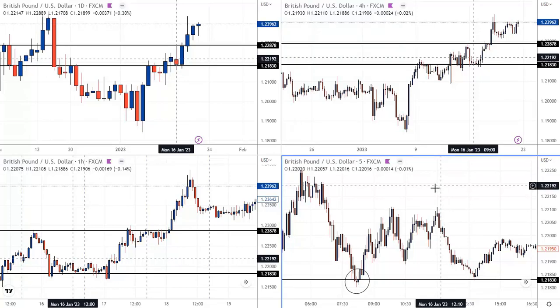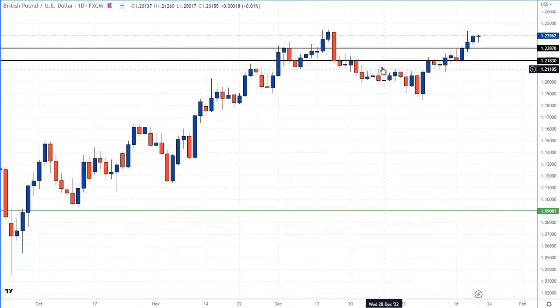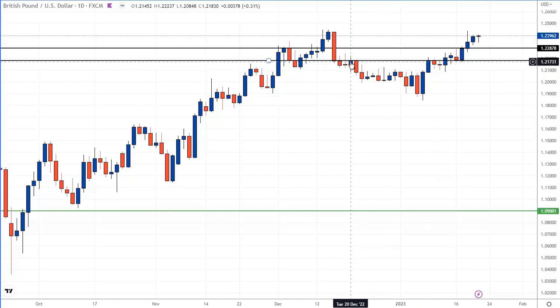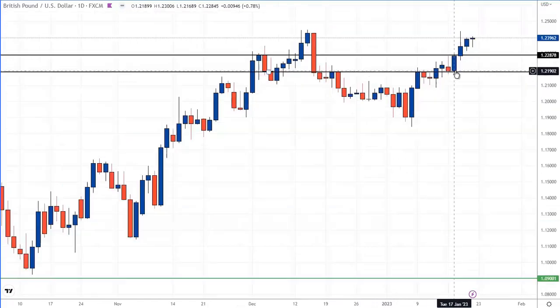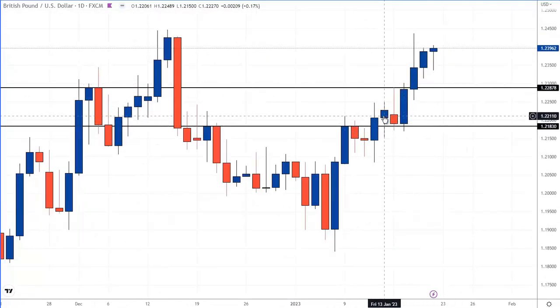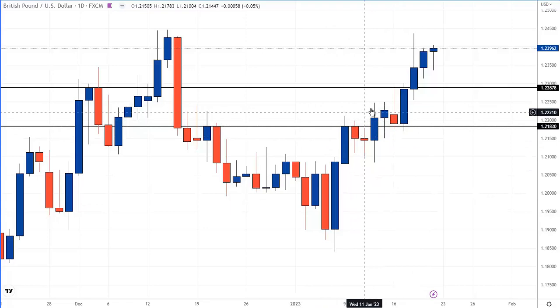British pound US dollar pair. We hit this on the 16th. We had this level down here. I liked this level because look how hard price moved away from it. It came back to retest it, and it held in here a few days. On the 16th, something happened. It broke through that level. So old support becomes old resistance becomes support.